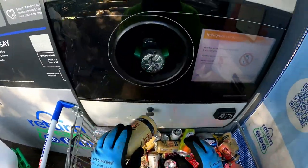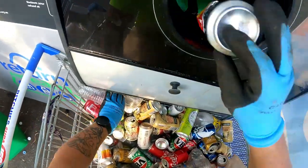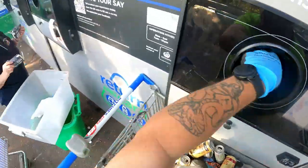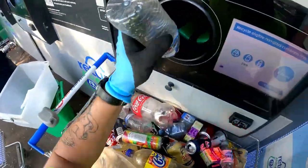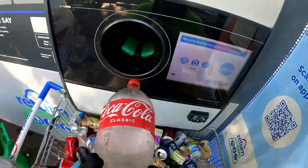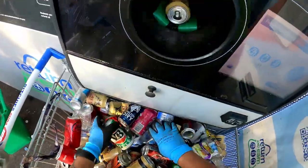Is this the last bag? Yes, it is. Oh, what did you do to it? Oh, it'll go in 10 minutes. I stood here for maybe 2 minutes and it came up. So it was pretty good then. They're on the ball this morning.